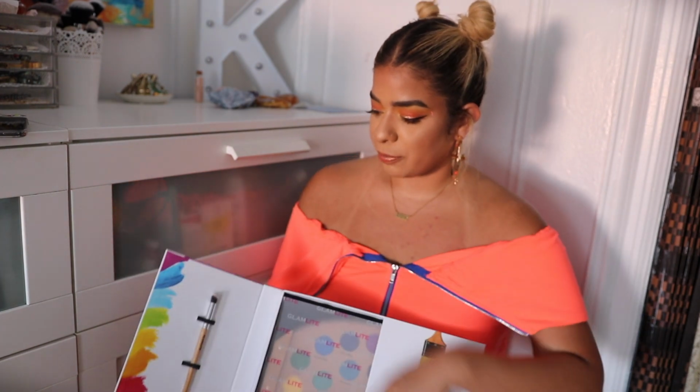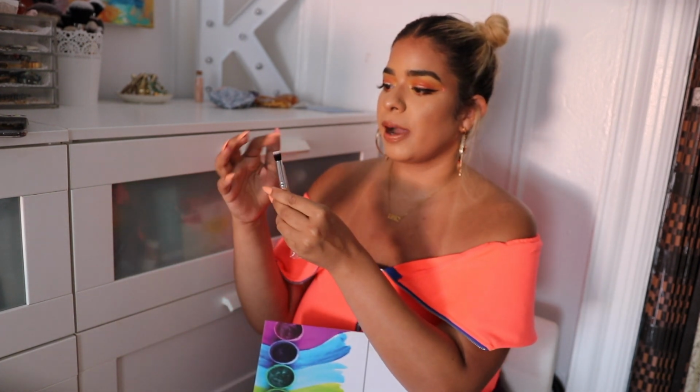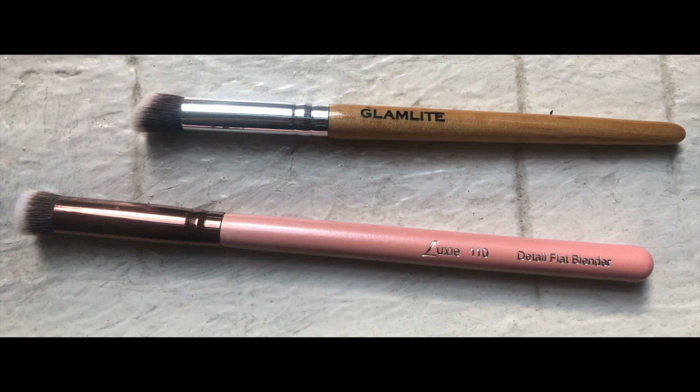You do get a brush. Now I didn't try out the brush because I have so many, but I don't know if I would use this brush really for eyeshadow. It's one of those kind of like dense brushes. I'll leave a link of like a comparison to like a Luxie brush that reminds me of this. I would actually prefer to use this brush for concealer, like blending out my concealer on my under eye, or if I'm doing a cut crease, to use it for that, but I wouldn't use this for eyeshadow.